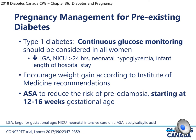One should encourage weight gain according to the Institute of Medicine recommendations. It is suggested that women take aspirin to reduce the risk of preeclampsia starting at 12 to 16 weeks of gestational age in women with type 1 and type 2 diabetes.